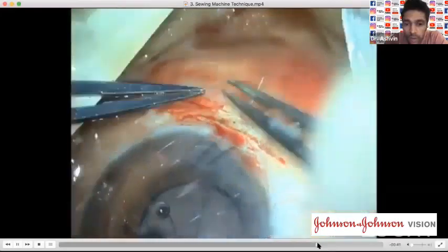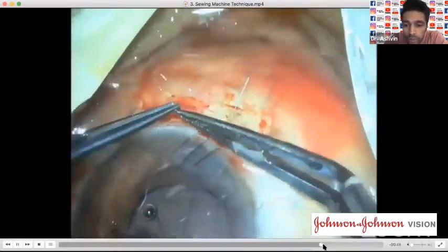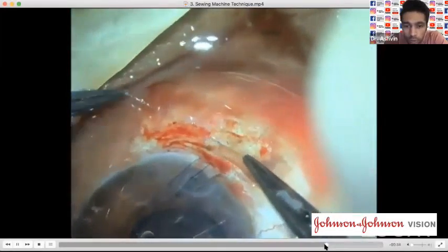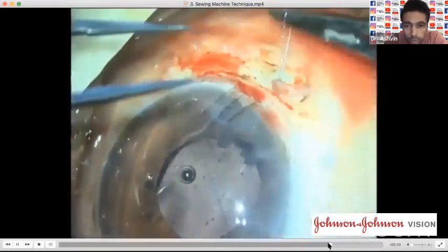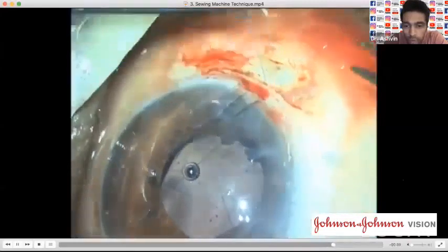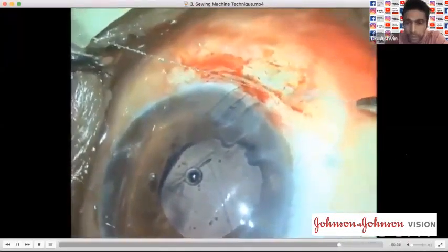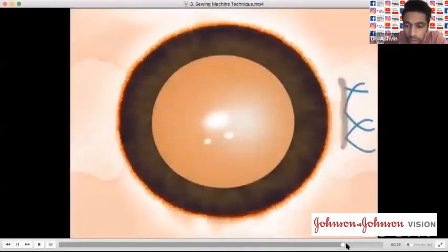So you basically are crisscrossing 1 to 2, 3 to 4. Again, I'll show this in an animation, so don't worry, even if you're not able to see the sutures very clearly over here, the animation explains it. And here you are, the crisscross pattern.